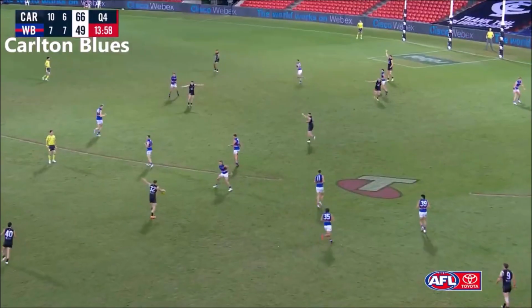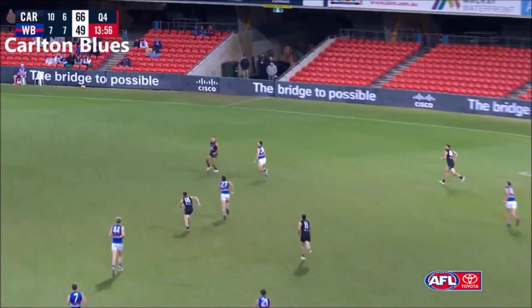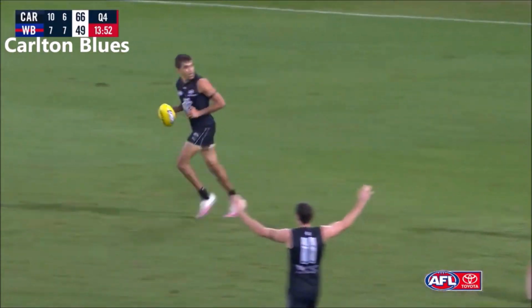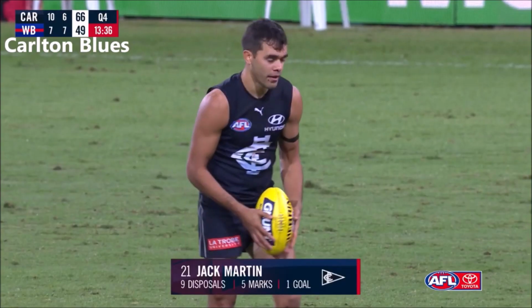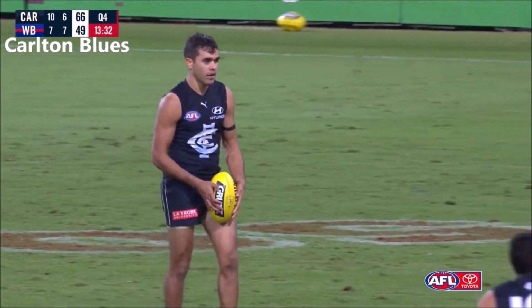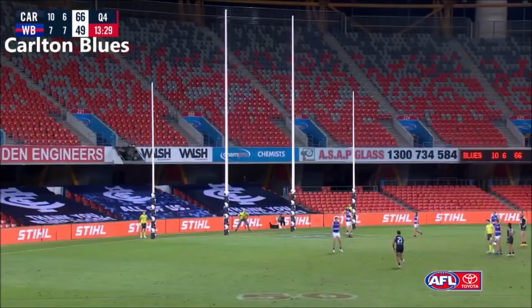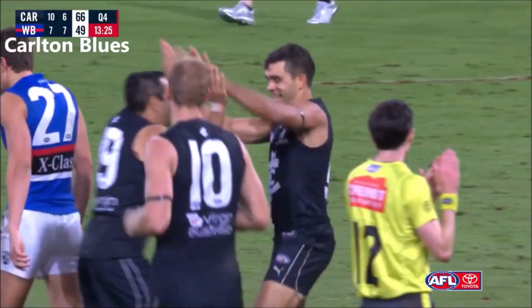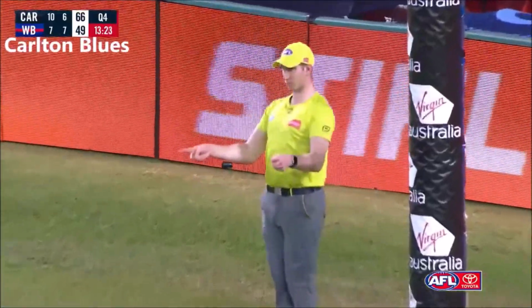Caleb Daniel. What a genius move that was. And Nunes pumps it along to Martin. Oh, he's good overhead. Awesome. Absolutely awesome. And not kick to the Bulldogs' defence was really clever. So this kick to settle some nerves, to make it a 4-goal game, and he drills it. And the goal fest continues.